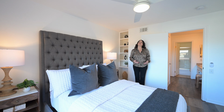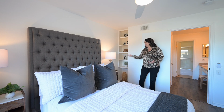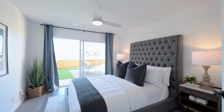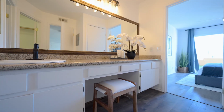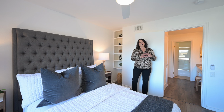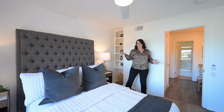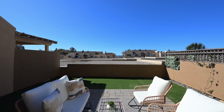The primary suite is also flooded with natural light and features some built-in shelving, perfect for displaying things or putting books on it. And it opens directly into the bathroom, walk-in closet, and you've also got laundry right here. All very convenient. And from your bed, you still get a glimpse of the beautiful mountains in the distance.